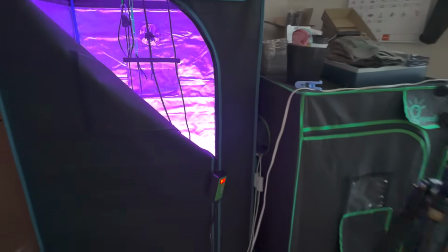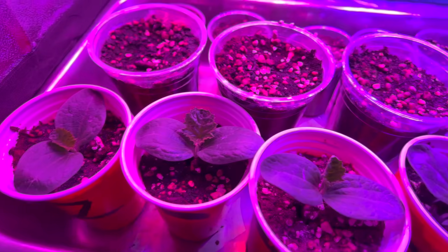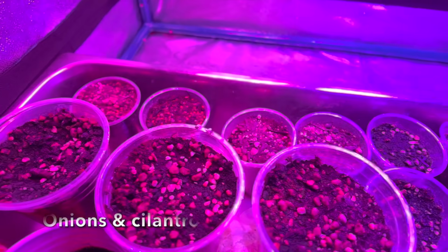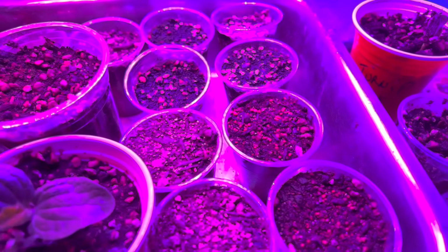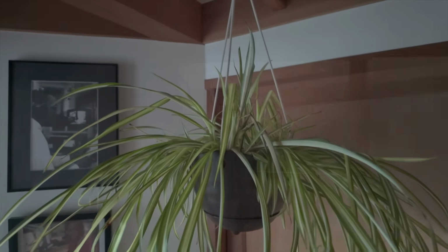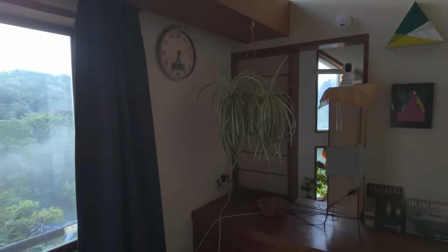So let's see how things are doing here in the grow tower. Okay, things are looking very good. Starting to get some true leaves here on the zucchini. And no sign of the other stuff here. But I'll give it a few more days and we'll see by the end of the week. And my transplanted spider plants are doing very well. They're here in the bedroom as well. Yeah, they're looking good. That's the mother plant over there.